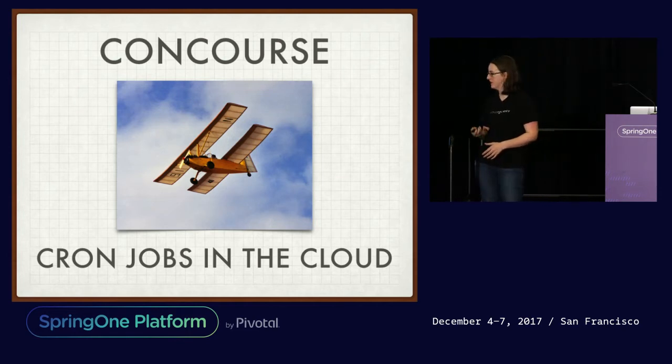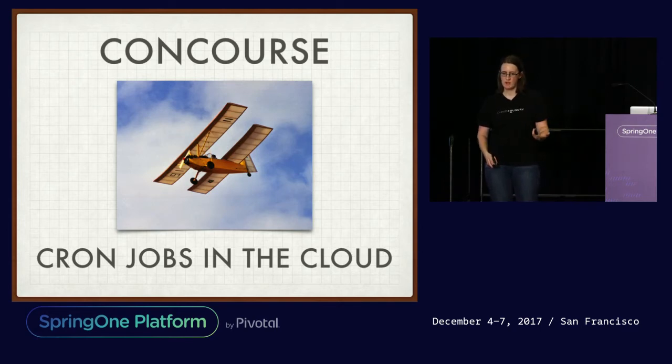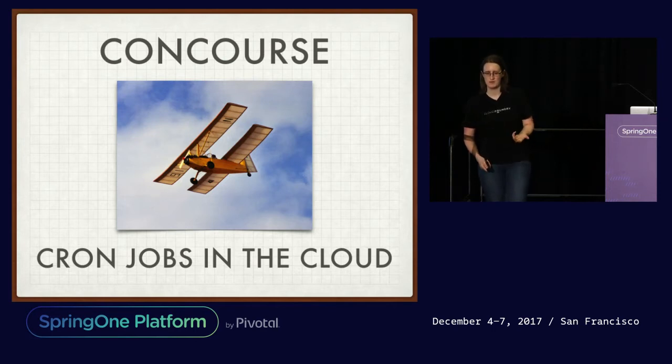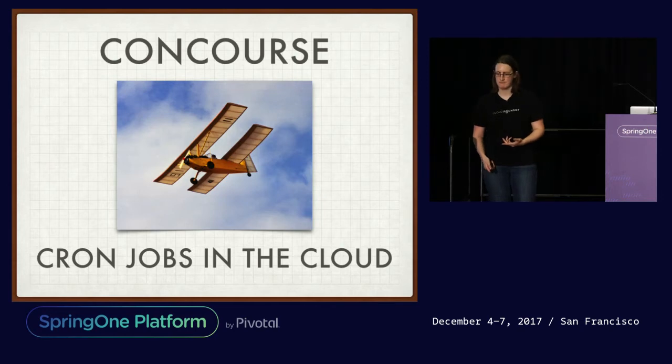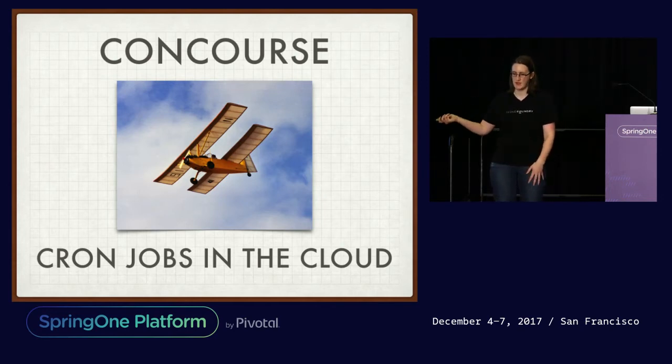I love working with it, and as an operator of cloud systems you probably want some kind of CI system or continuous thing doer, because cron jobs don't really do a whole lot for you if you're running hundreds or thousands of VMs. So you need some other centralized place. This is where we do our deploys. We do our own CI for the tools that we write this way. But then we also run some timed jobs.